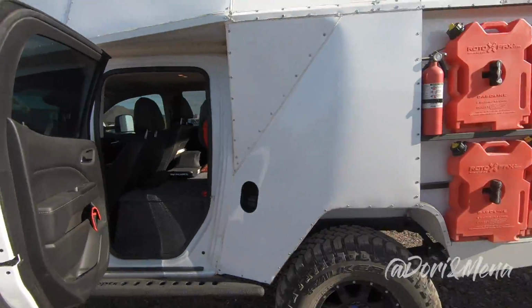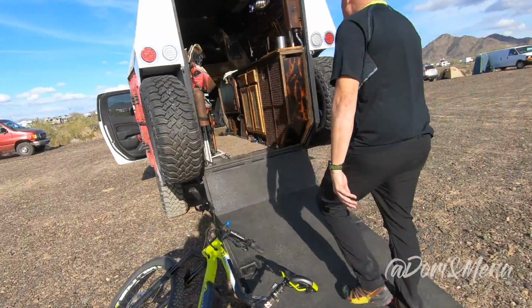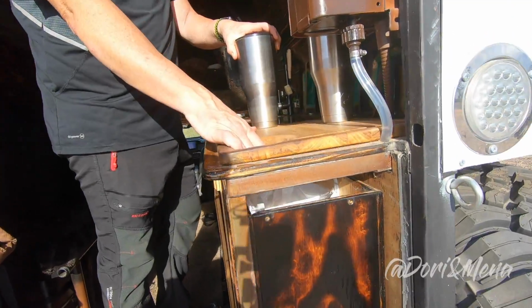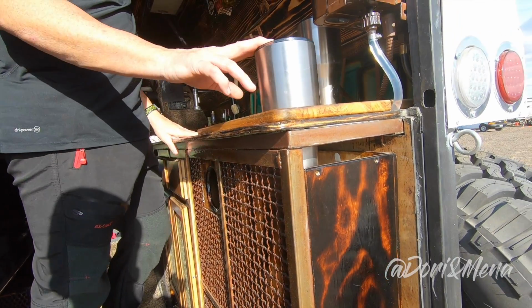Inside, of course, we have the ramp that comes down. This is my trash can. Let's see if we can get you up in here to see any of this. So this is the trash can, and then this is the laundry. And there's a separator in it. I just put my coffee cup there. That's where I do my coffee in the morning.